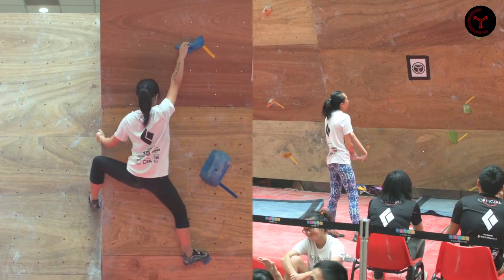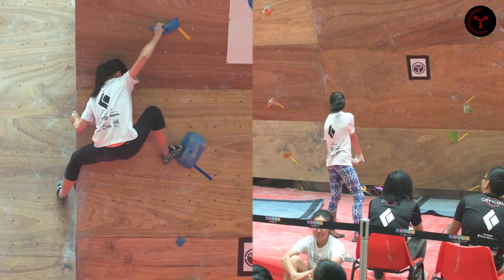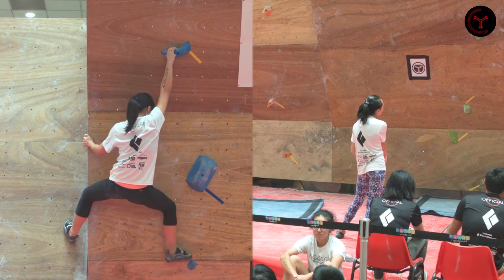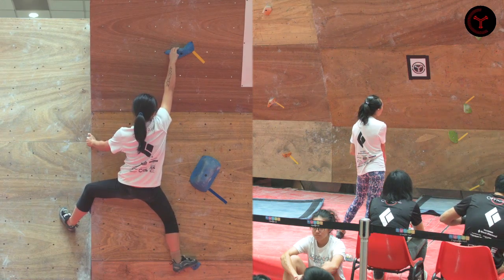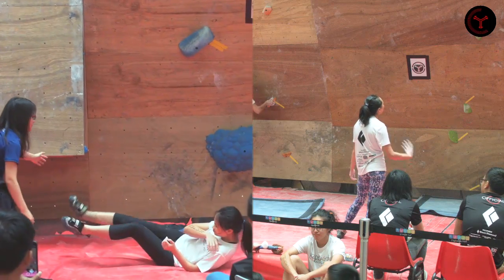She needs to stabilize that left leg. Yes, she really needs to get that heel hook. She still has 1 minute left. Do not waste it. Oh.